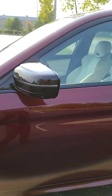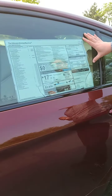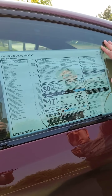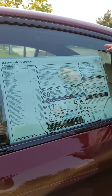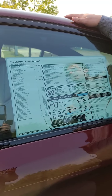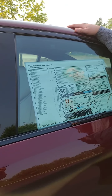Now we have the window sticker right here. This particular car is quite loaded, coming in at an MSRP of $128,495, and like I said, fully loaded. 2 very special options on this car. One you might have noticed already is the color. The color is Aventurin Red Metallic. It's really beautiful, sort of a wine color, really awesome.